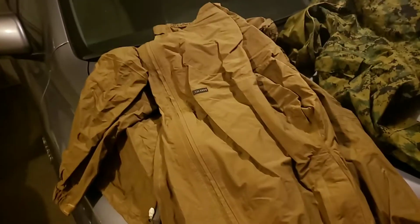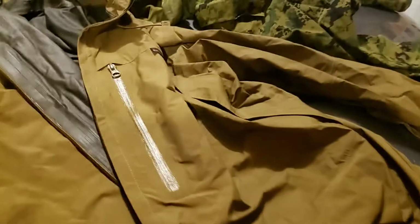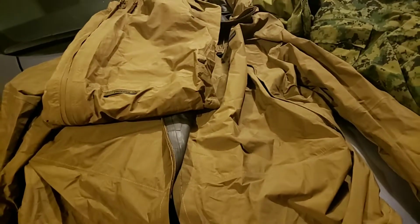Where I live, it rains often. Usually not too much, but if I need something, I'll just throw this in my backpack with the trousers and the jacket at the same time. And I bought these on eBay. They haven't really made these for about 8 years or so, so they're kind of difficult to find.